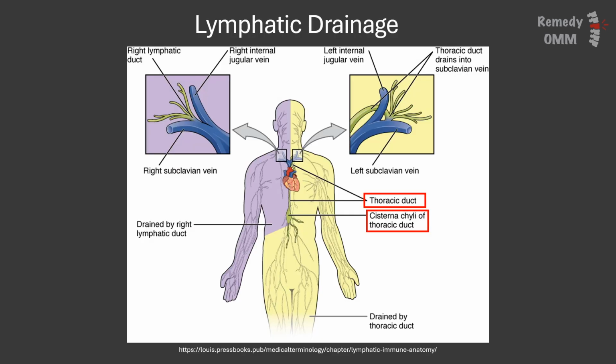On the right side of the body, the right sides of the head, thorax, and right upper limb drain into the right subclavian vein via the right lymphatic duct. On the left side of the body, the trunks from the remaining portions of the body drain into the larger thoracic duct, which drains into the left subclavian vein. The thoracic duct itself begins just beneath the diaphragm in the cisterna chyli. This is not very high yield but may come up from time to time. Understanding that the thoracic duct drains most of the body is without a doubt the most important point to know here.